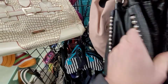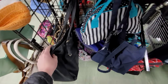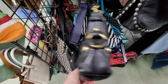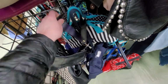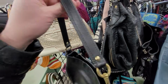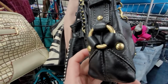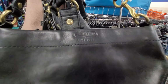Pebbled Steve Madden. I love pebbled purses, pebbled leather purses in particular, especially vintage Coaches. Uh-oh. Look at this. Look at this. And I just got through saying that I don't usually find purses in here, but look at this one. Guys, do we find the diamond in the rough? Now look how cute this is. So this is a Coach. You have the brass hardware.